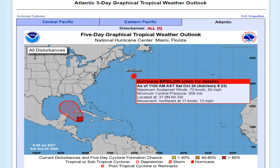But Epsilon's still really shocking. It's 80 miles an hour, a Category 1, yet it has a pressure of 958. 958 millibar pressure is kind of equal to a Category 3 hurricane. So it's really interesting to see how the pressure isn't dropping that fast. It's gone down in pressure 10 millibars compared to the last time I made a video. Yesterday it was at 968 millibars, I recall, and it's moving northeast now at 13 miles an hour, but we're going to be focusing on 95L in much of this video, if not all of it.